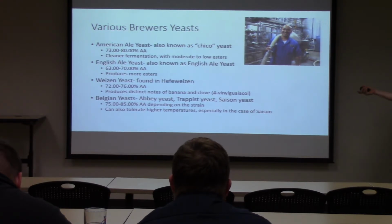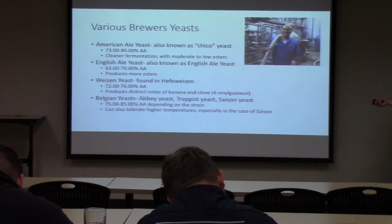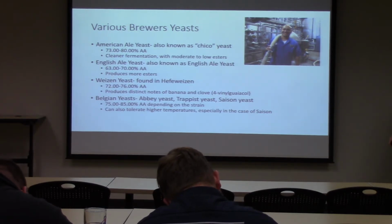So those have a little bit broader range here because I put it to cover really the three of these. So Saison, that one's a little bit more aggressive and can attenuate a little bit higher, especially compared to these others. Whereas the others, Abbey, Trappist yeast, fall more in the 75 to 80% range. So still higher on average than most of the other strains.